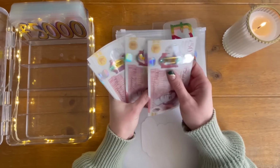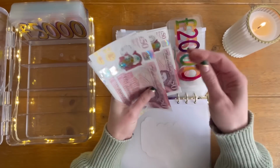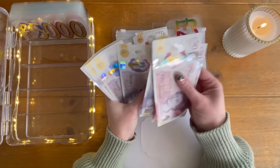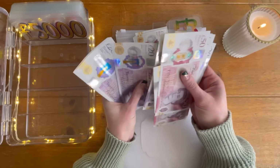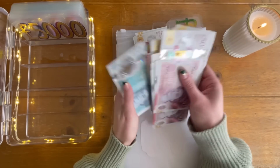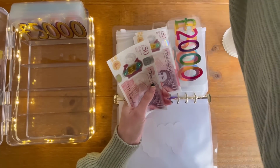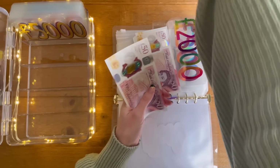And then we have 50, 900, 50, 3,000, 350, 100, 20, 40, 60, 80, 200, 20, 40, 60, 80, 300, 20, 40, 60, 80, 400, 20, 40, 60, 80, 500, 20, 40, 65. So 3,565, and I forgot that I need to make a note of stuff as I go along.